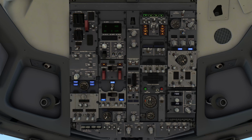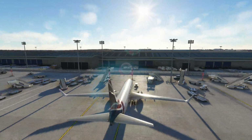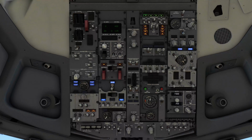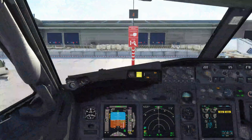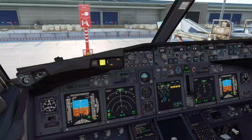We'll leave the light there on. Ground equipment is all good. Everything is there, and the ground power unit is connected. Fuel pumps will now all go off. Isolation valve will go to open, and flight directors, that's not it, that's the one, will go off.